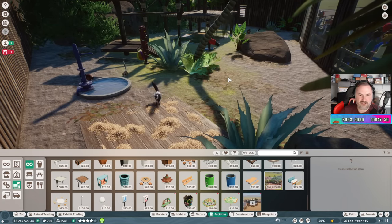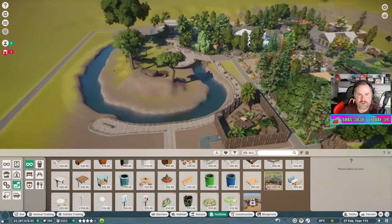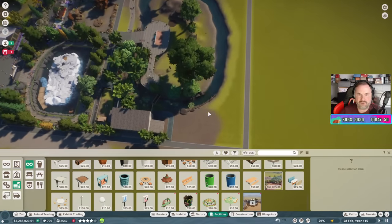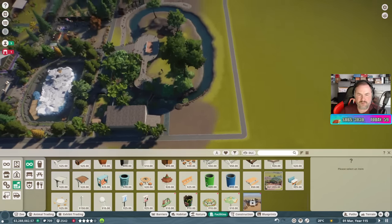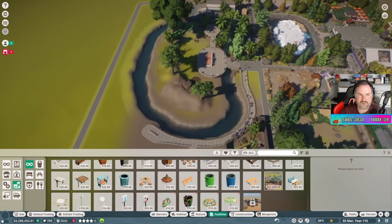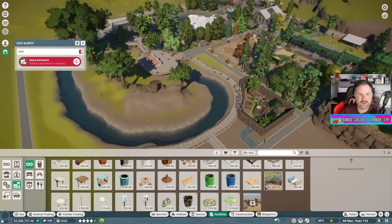Gorilla Island's not complete, no. We're not really sidetracking though, because we are filling the outer bits of Gorilla Island with stuff which will help it to complete, and then we'll do the detailing and stuff as we go, you know.